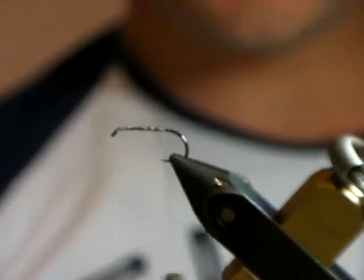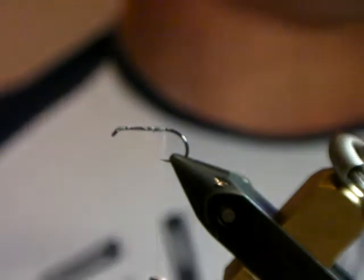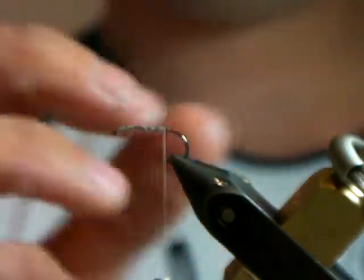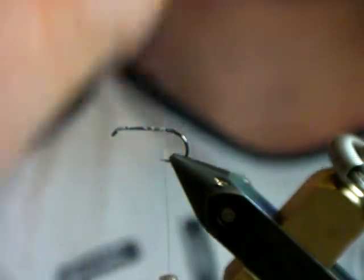Okay, so first thing I'm going to do is tie a different version. You guys can play around with it. I'm going to use hackle for the body. You'll see the profile of this fly. It's a very small fly, but it pushes water. A lot of guys like to use a blob, so they always put a blob as their top fly.